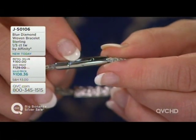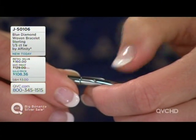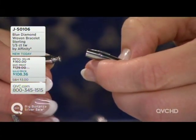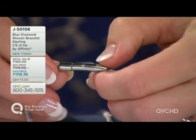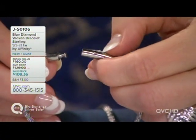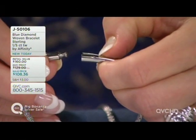It's like a lever. So what you want to do is use the side of your thumb towards the back right here and push down, and now it releases. And then when you want to put it together, it's snap on and push down, release, like that. It's just like a little lever. You can see it going up and down as I push it.